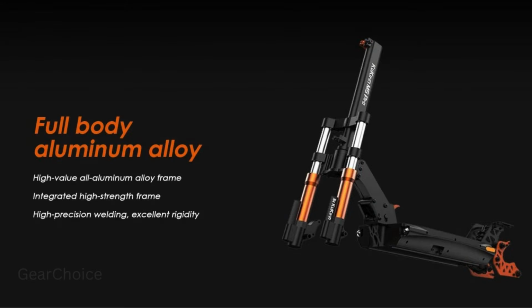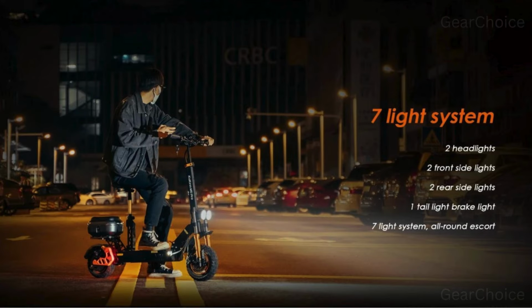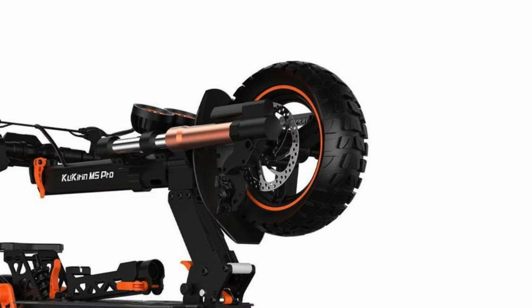Charge up and hit the road again in just 8-9 hours thanks to its powerful 20A battery. Each package comes with everything you need to get started, including the scooter, charger, user manual, and toolkit.